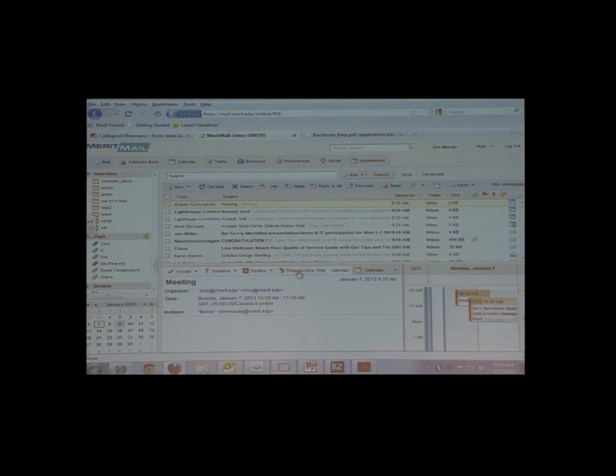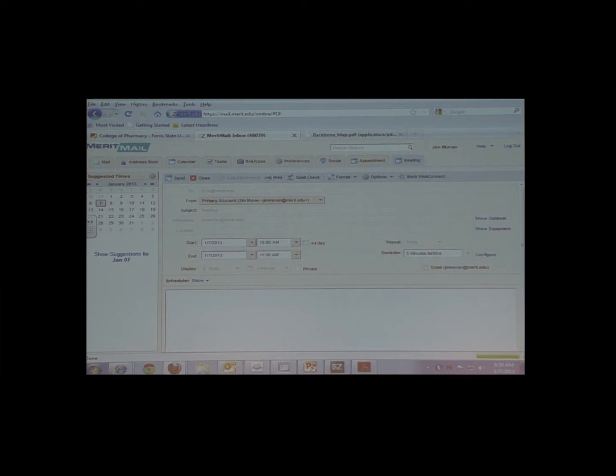I could say, sure. And then with the new time, it simply reopens the calendar invite again, and I can gauge when the best time would be. Now, this is Kristen's invite, so all I can do here is suggest a time, not actually book it. But then she would receive the message in return and go from there.